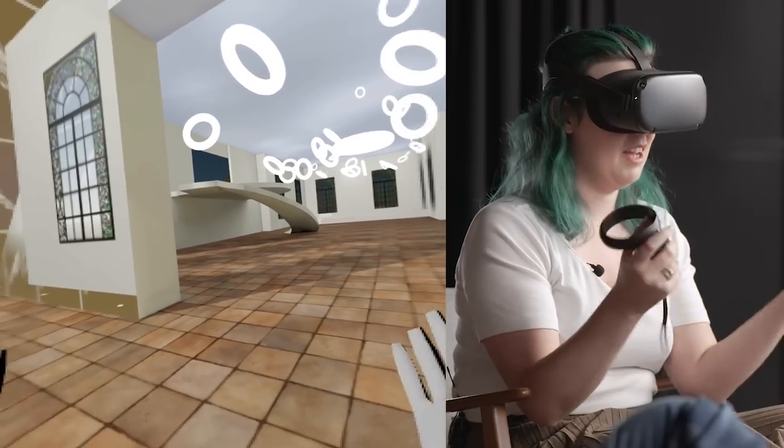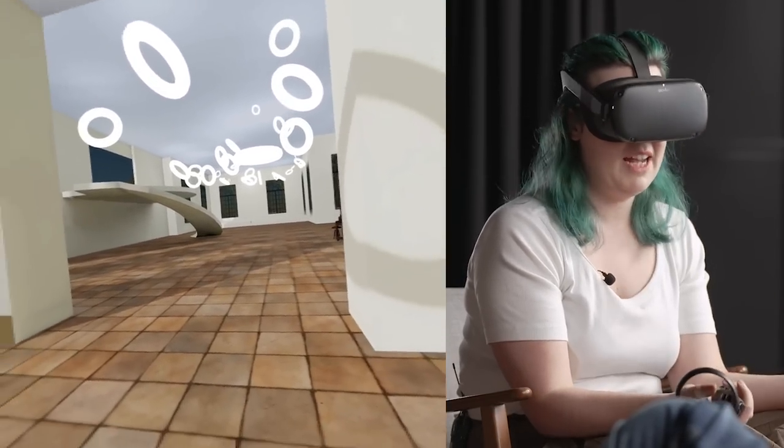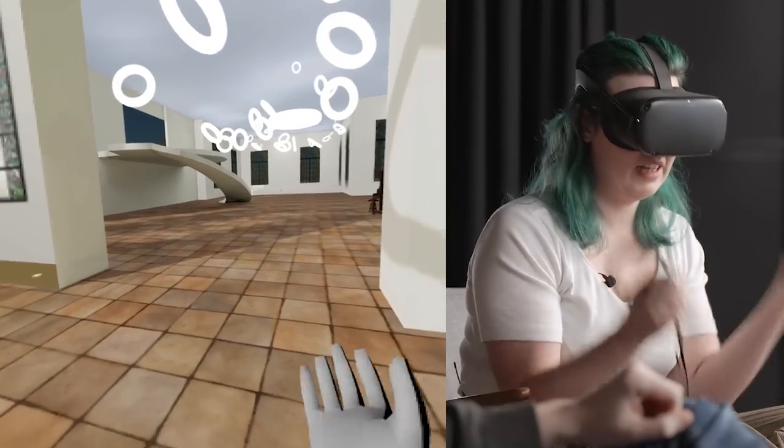But yeah, it works. You land on the site, you push a button, you're in VR. So it's, yeah, actually that stopped the recording when I take it off.